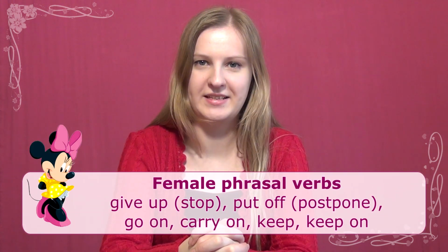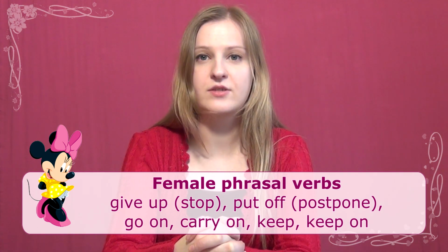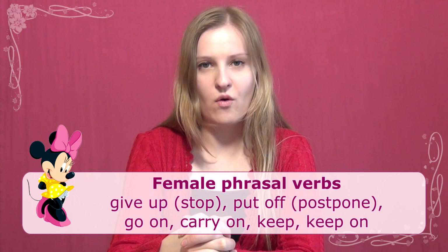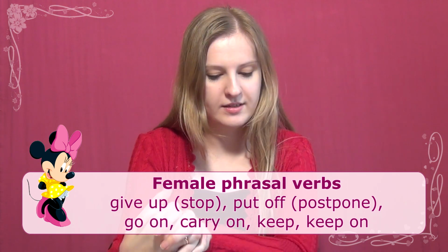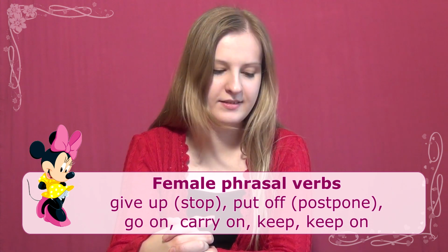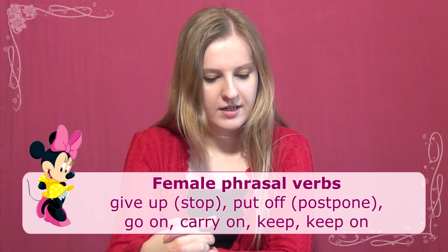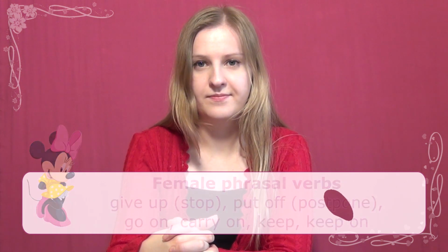And there are also phrasal verbs after which we are supposed to use a gerund. So these phrasal verbs are also female. For instance, give up, which means stop, put off, which means postpone, go on, carry on, keep on, and that's it, I guess. Now let's take a look at a couple of examples.